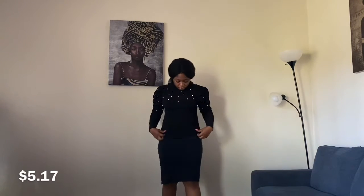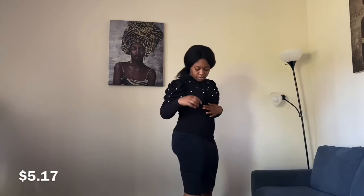This is my favorite top. It's really, really, really nice. It fitted me well. I was just so happy with the price and everything. I was just like, this is it. I can't wait to start wearing stuff to work. This one is perfect with the price and everything.